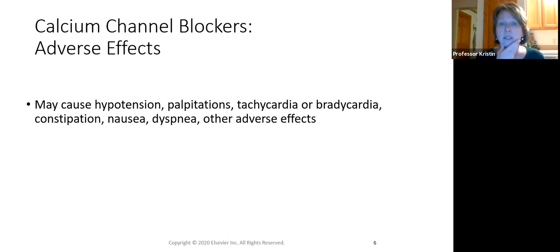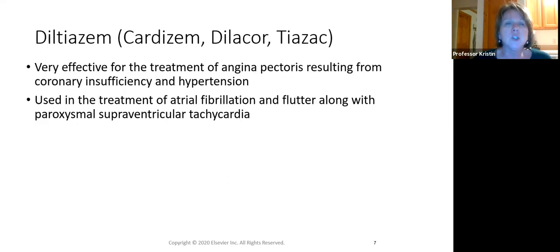Nausea and dyspnea, of course, and there are some other adverse effects. These are some drugs. I just want you to look at them, for my students and for you out there. If you're out there working and practicing in nursing, Cardizem, Dilacor, and Tiazac are also the diltiazem medications. I'm struggling with words tonight, sorry.